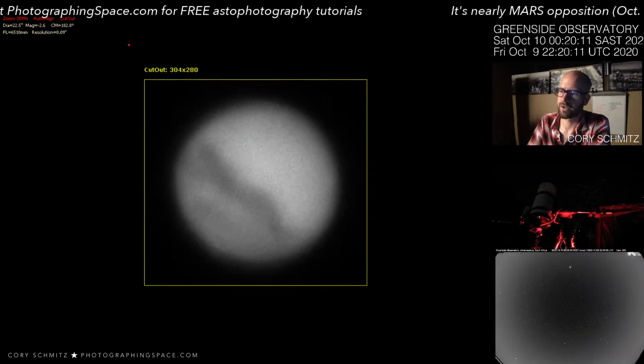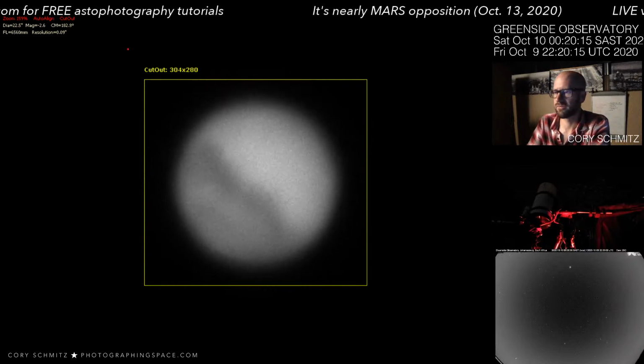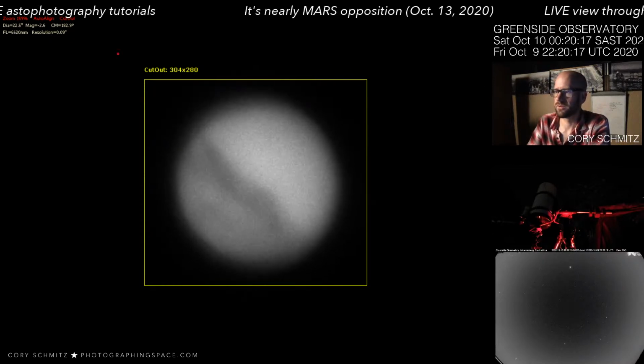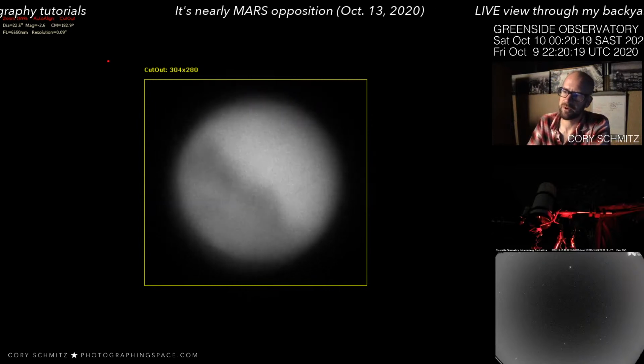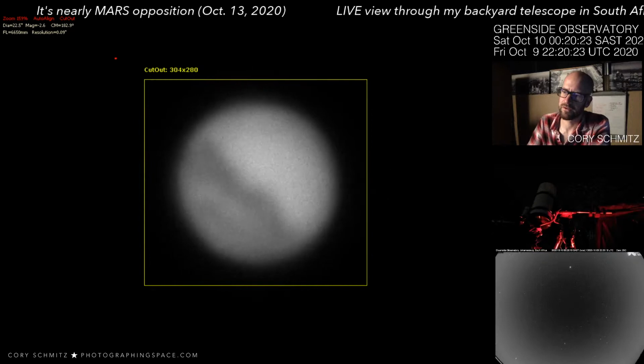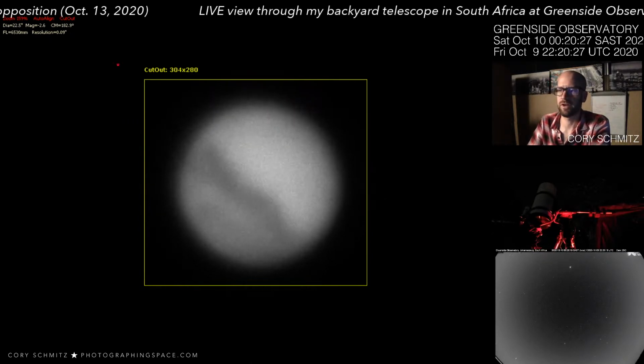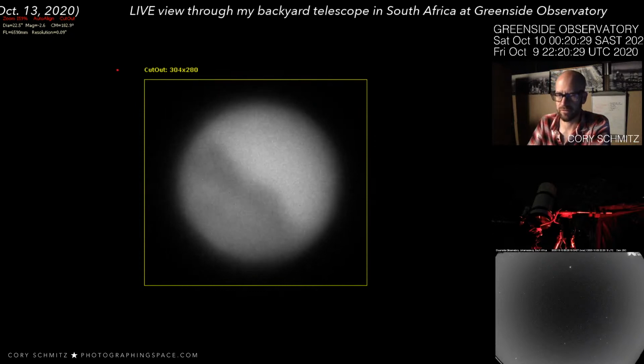It's about as good as I'm going to get. So yeah, that's infrared. I don't think I'm going to shoot though. I think I've shot plenty, and it was better earlier anyway. So if I shoot now, it'll just be throwing good data after bad.